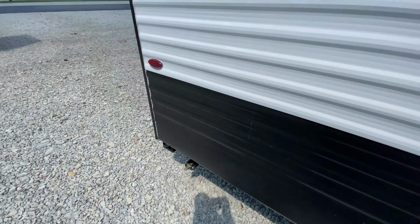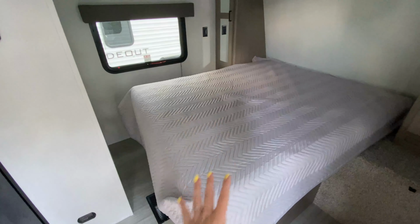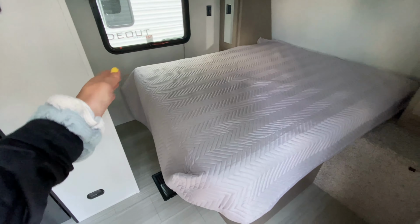So let's take a look at the inside. So as soon as we walk in, you have your queen size mattress at the front. You actually have quite a bit of room to get on either side, but a lot of the times for these no slide out campers, you'll see the mattress kind of tucked away in the corner, but I actually love that it is laid out how a lot of the Hideout floor plans are.